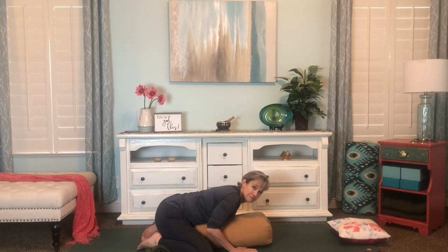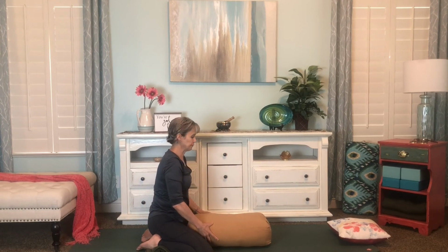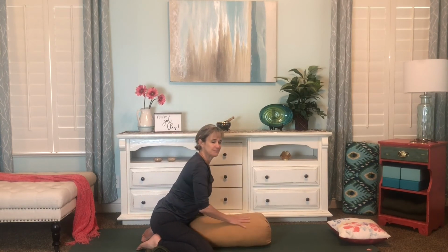Now, if this isn't comfortable for you, you might need to build this bolster up by putting an extra pillow or an extra blanket here. So do whatever you need to bring that support up so that it's comfortable for you. And then we're going to go ahead and move into this pose.